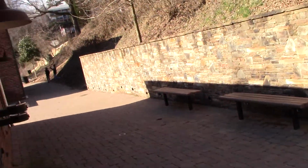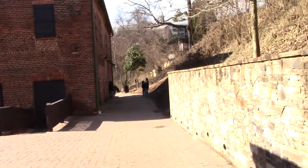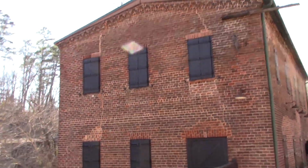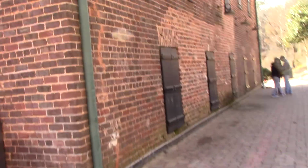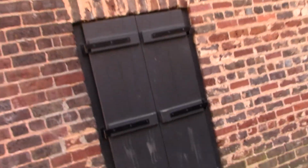This is a restroom, so this isn't really anything important. Anyway, this was built in the 1880s and served until 1975. This shut down in 1975. I'm sure these aren't original, but the bricks are definitely original.